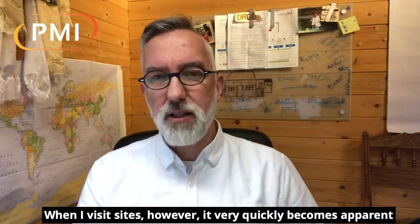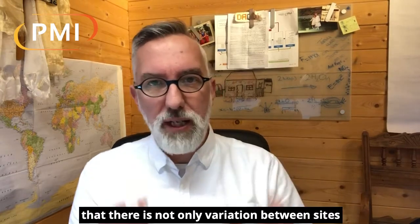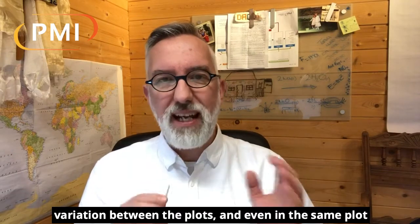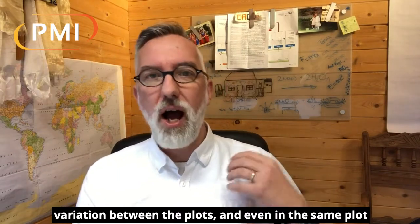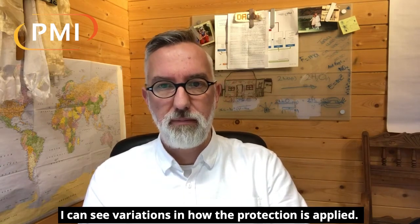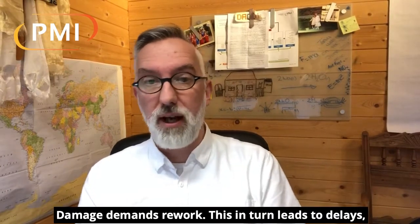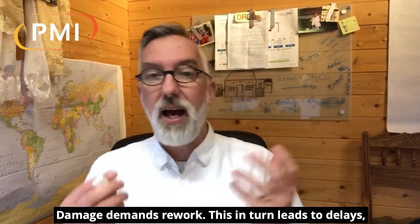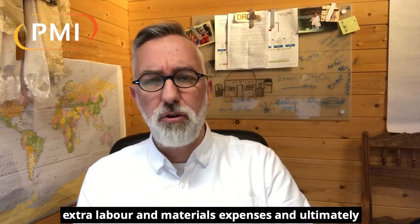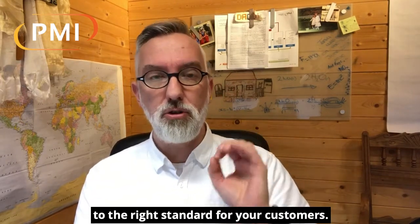But when I visit sites, it very quickly becomes apparent that there's not only variation between sites in how to apply protection, there's variation between plots, and even in the same plot I can see variation in how this protection is applied. This inconsistency leads to damage. Damage demands rework, and this in turn of course leads to delays, extra labour and materials expenses, and ultimately of course to plots which are not delivered on time or to the right standard to your customers.